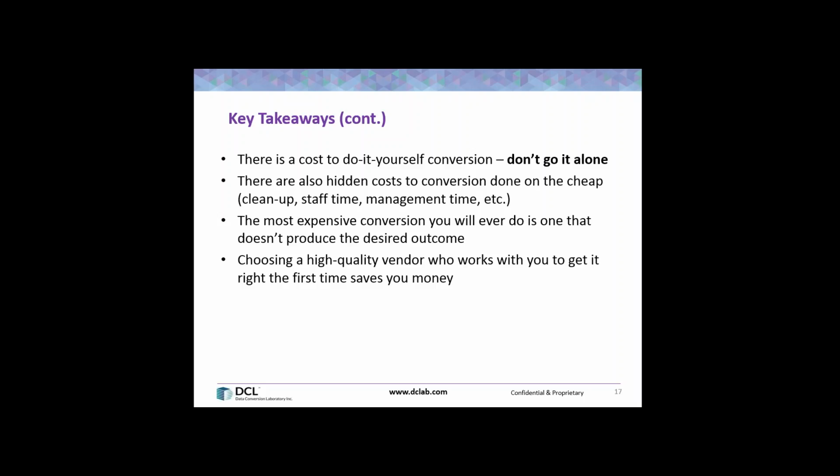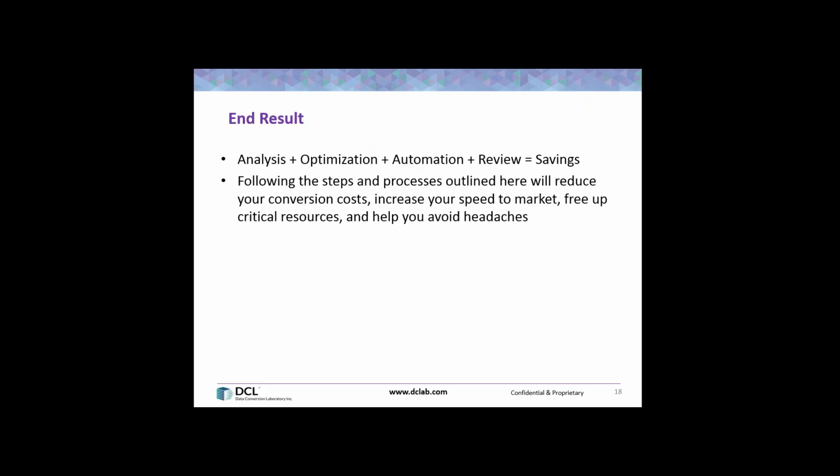Really make sure that you have your goals in mind and that you lay out a good process so that you get what you want at the end. You want to end up with a good end result. Choosing a high-quality vendor who works with you to get it right the first time will ultimately save you money. So to summarize, analysis plus optimization plus automation plus review equals savings. Following the steps and processes detailed here will reduce your conversion costs, increase your speed to market, free up those precious resources, and help you avoid headaches.